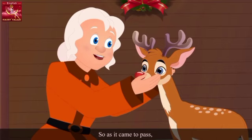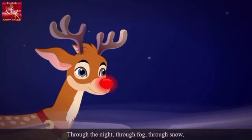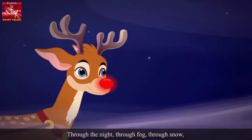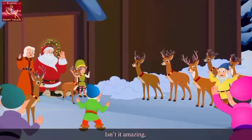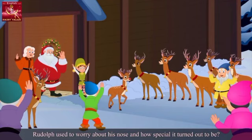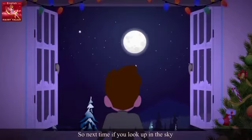So as it came to pass, Rudolph would now forever lead Santa's sleigh. Through night, through fog, through snow, Rudolph would be right in front to guide them. Isn't it amazing? Rudolph used to worry about his nose and how special he was. At the end of the day, it was what made him unique.